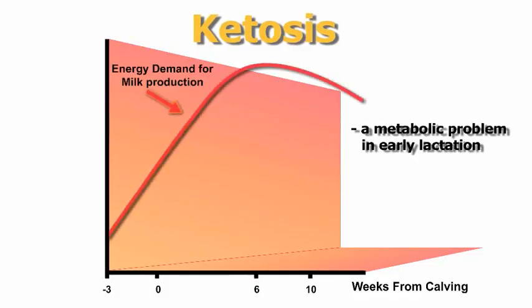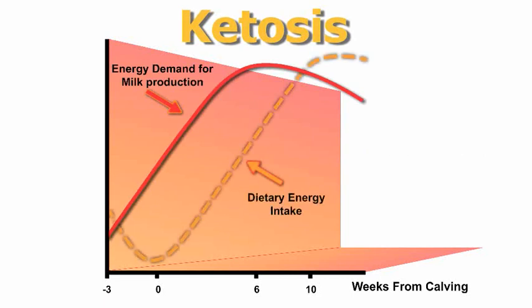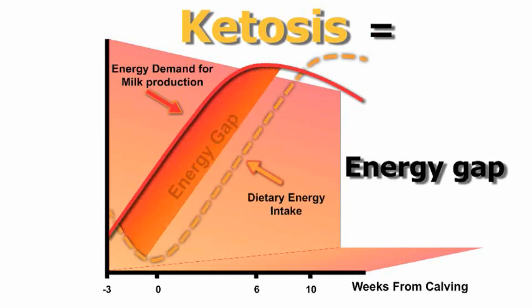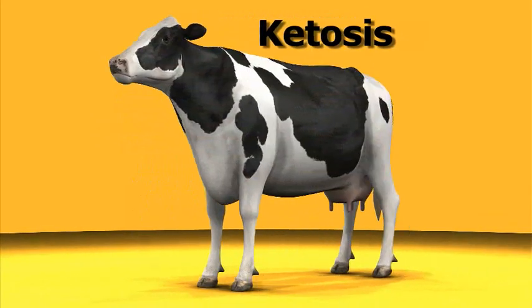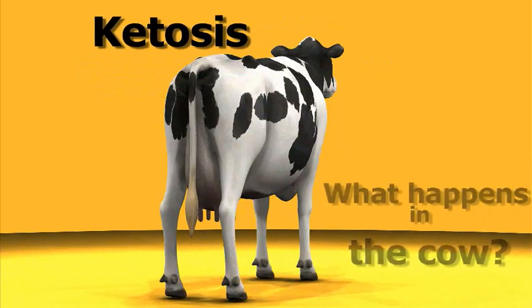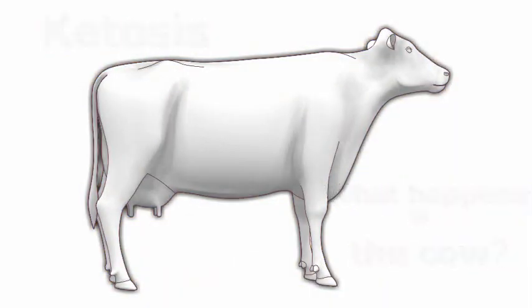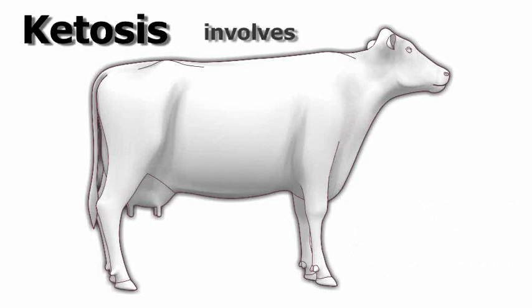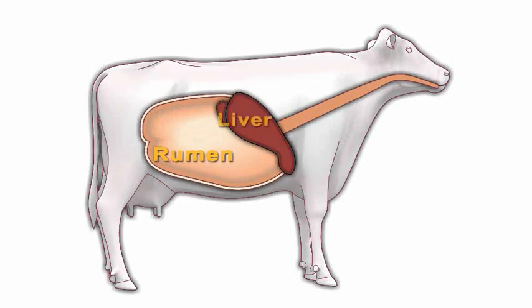Ketosis is a metabolic problem. Soon after calving, energy demands to produce high quantities of milk exceed energy intake, resulting in an energy gap. So let's have a look at what happens to the dairy cow. The main organs involved in ketosis are the rumen, the liver, and fat or adipose tissue.